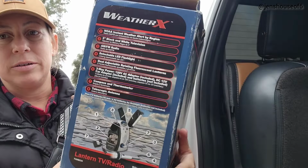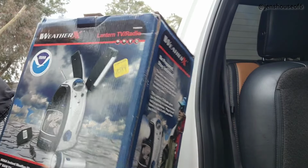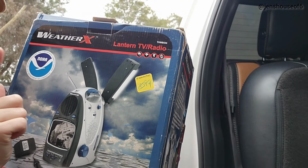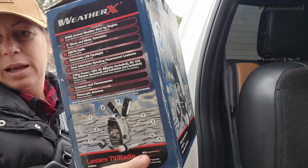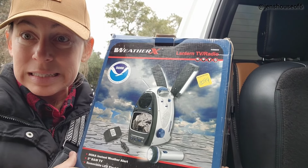Next item. This is a weather lantern TV radio. Super cool, like if the power goes out. It's got a flashlight on it, a TV on it, instant weather alert, so it's like, I don't know, a prepper's dream. It's got all the things. And it was, I think, $20.99 or $25.99, and it was 30% off. And it's brand new. It still has the receipt inside. I plugged it in and it works and everything. So I was happy to find this because you never know when you're going to need something like this.